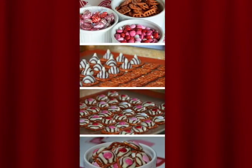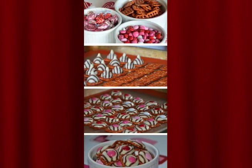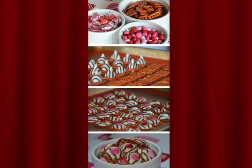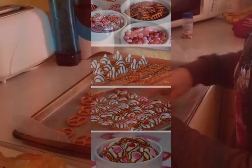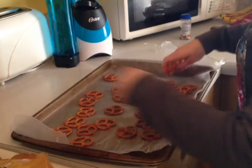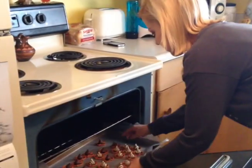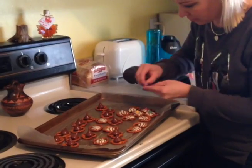So you'll need some Hershey's Hugs, some pretzels, and something sweet to top it off, like a Hershey's Kiss or an M&M. So you're going to turn your oven on to 200 degrees, place your parchment paper on the pan, and then you're going to put the pretzels on, put the kisses on top, and melt them down just for a little bit, then take them out, and then add your top.